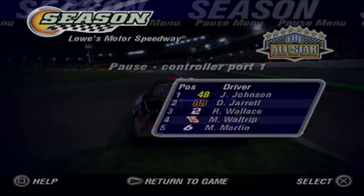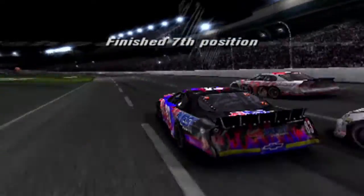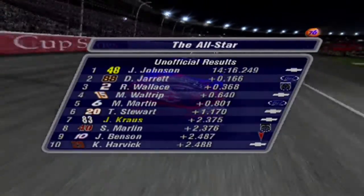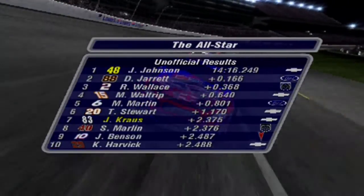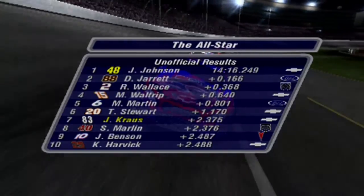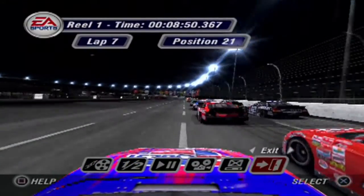Really? Really, car? Get seven. Oh, got seven. Oh, so close. Look how close. Oh, my gosh. Look how close I beat Sterling Marlin. I really hate this controller. Look at that. One thousandth of a second.